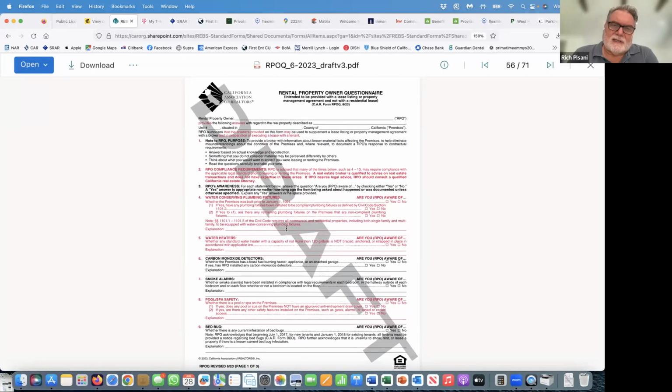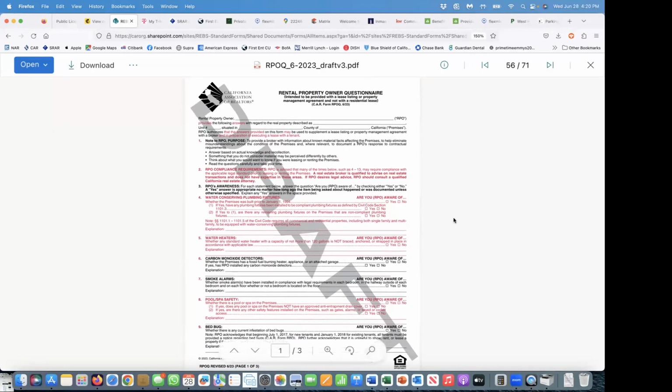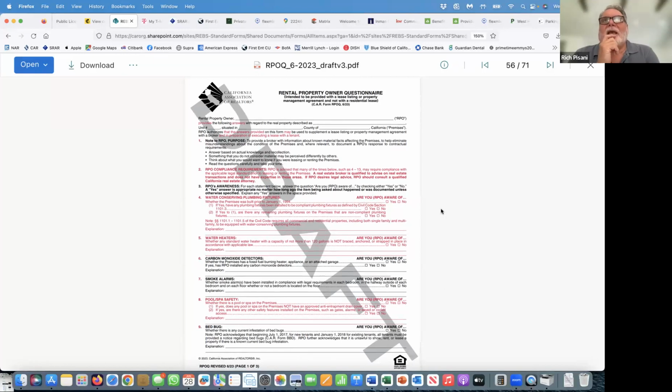So any questions on this? What if the property owner asks the agent to fill out the form? No. How can the agent fill out the form when they aren't the owner of the property? It's just like an SBQ. You don't know the specifics about the property. They need to fill it out. So that's the rental property owner questionnaire, which was split from the rental property owner disclosure. So that's that.